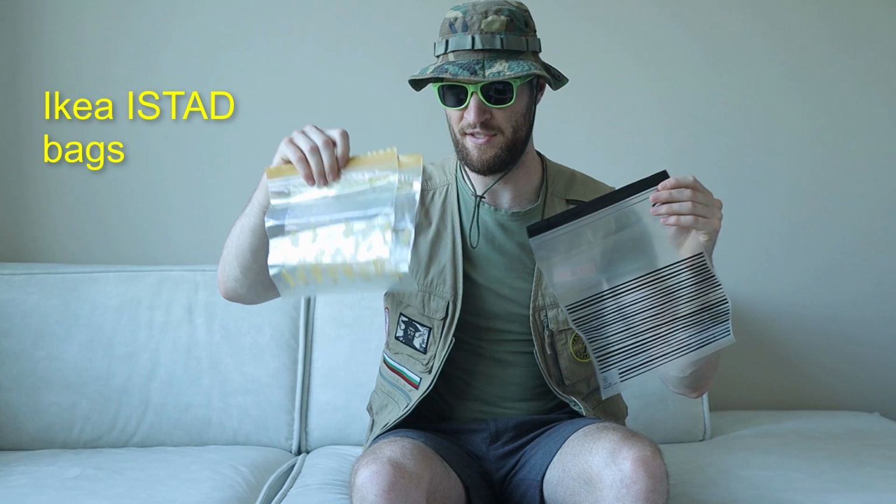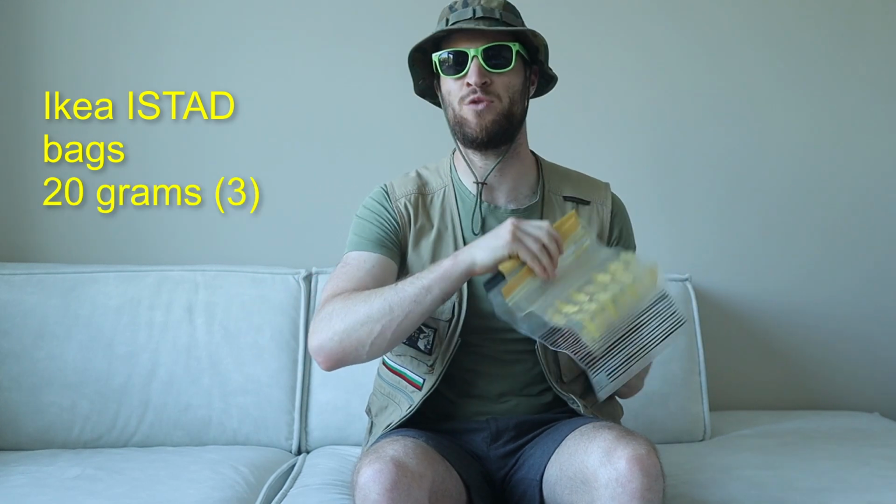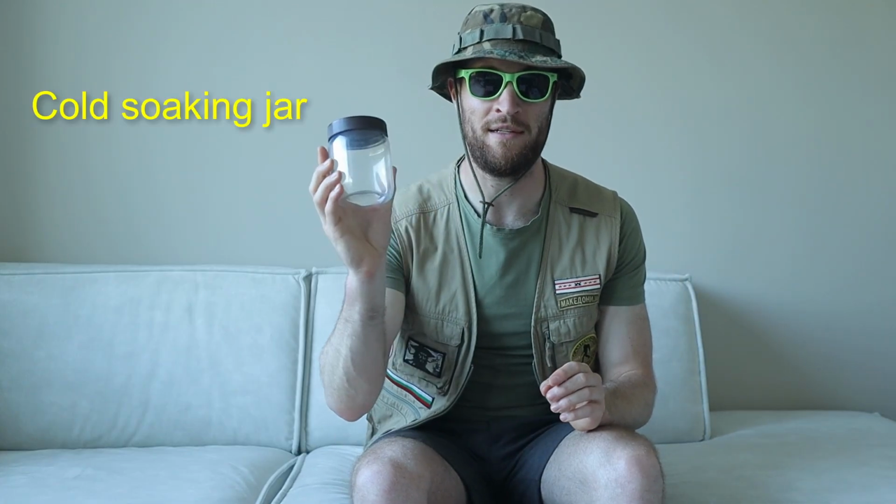That's what I think. And also to create less odor from the food, I have these resealable IKEA bags. So 3 of these, 2 small ones and a big one. It's only 20 grams, so that's really nice to have. Multi-purpose. And I said I will not be cooking, but I will still be cold soaking. And so we'll be cold soaking things like couscous.